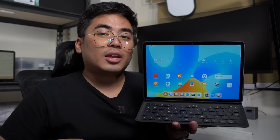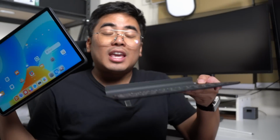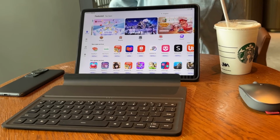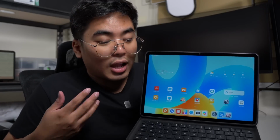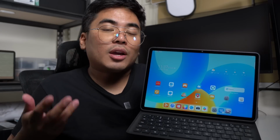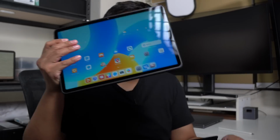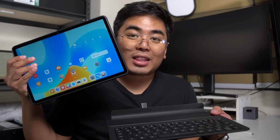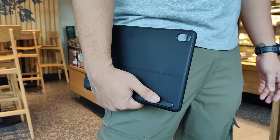And then we also got here the smart keyboard cover, and I was actually surprised that I can use the keyboard cover even though the tablet is not attached to the keyboard. So actually, that gives me the flexibility to type on the tablet, especially when I'm in a coffee shop and I want a position that is something more comfortable for me. And having a detachable keyboard that still works for the tablet is a really cool feature. And yes, it does protect the HUAWEI MatePad 11.5 as well.